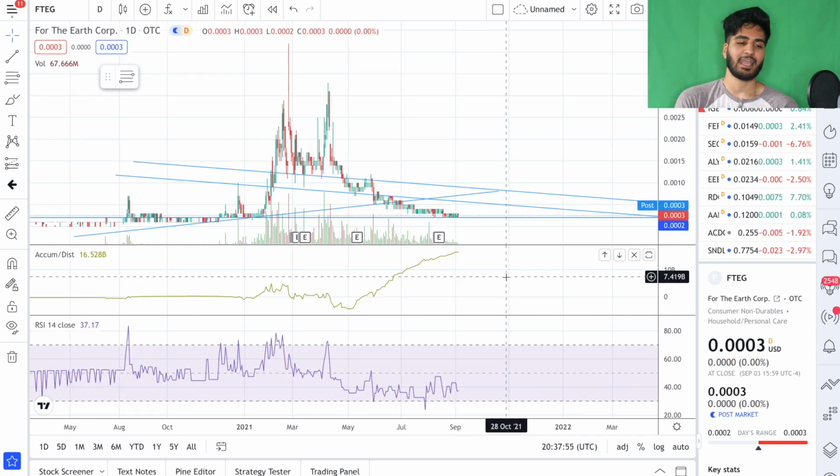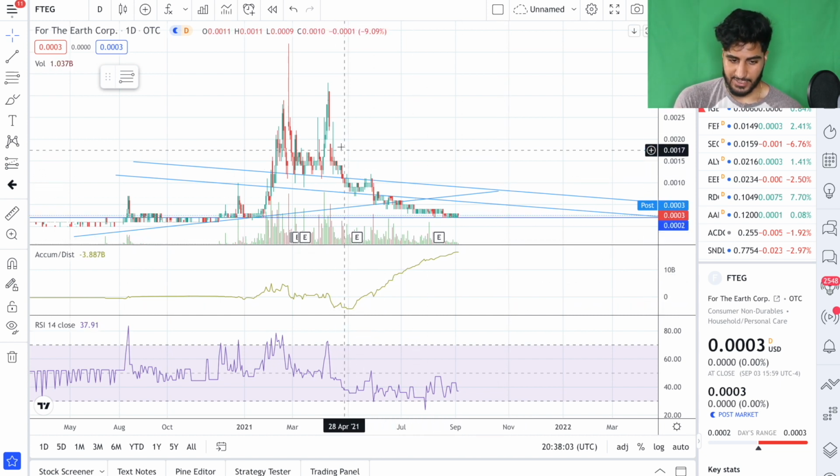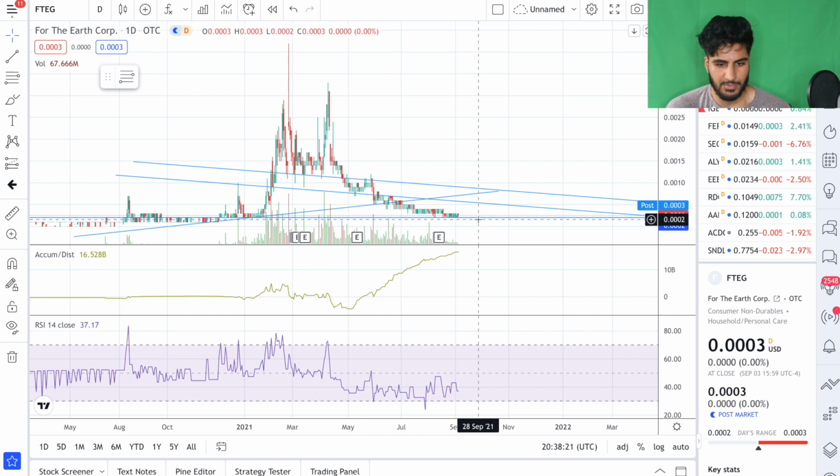Next stock of the day, we're looking at FTEG. So FTEG is a strictly speculative play for myself. I saw crazy accumulation and I saw our share price on support. And so I said to myself that I am personally someone who is an adrenaline junkie, so I like that risk. And so of course I'm not going to go all in on FTEG, but I did expose myself to a position here. And so sitting on support, I'm very comfortable with this position.